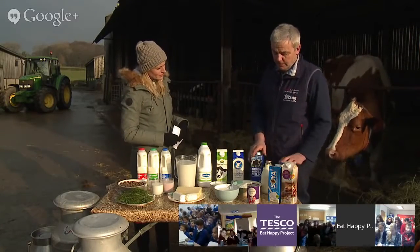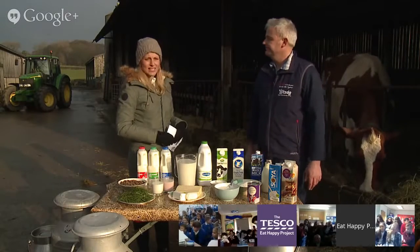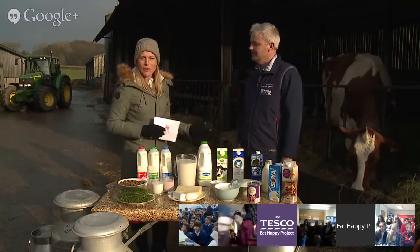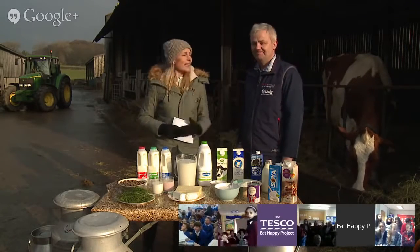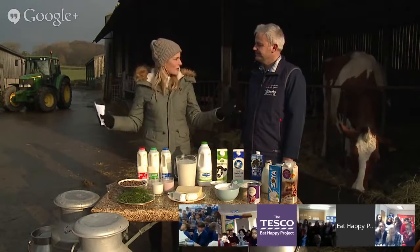Then we go on to the longer life milk, which lasts without being in the fridge. Fantastic. So there's lots of choice there for everybody, isn't there, to make sure that they can get some milk in some shape or form. Thank you so much, Graham. You've taught us so much about milk. I've learnt a lot. I know our children probably have as well.